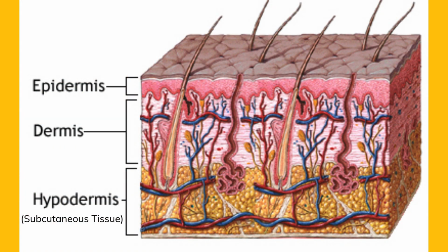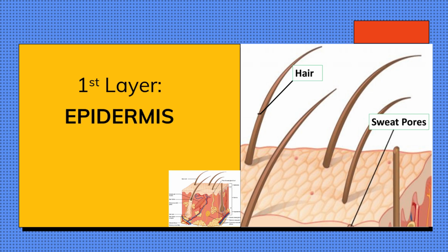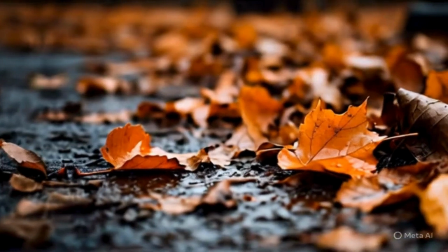But did you know your skin is made up of 3 main layers? Let's break them down. First up, the epidermis. This is the outermost layer. It's the part you can see and touch. You can see hair and sweat pores on this layer. The epidermis acts like a waterproof barrier and constantly sheds old cells while replacing them with new ones.